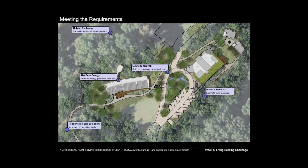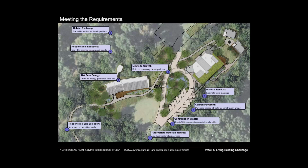The red list was really the biggest challenge on this project, specifying materials without all those chemicals that I showed you in the last video. Purchase offsets for carbon construction, which occurred. So really minimizing the exposure to construction vehicles on this project was also pretty critical. We used FSC or salvaged wood, Forest Stewardship Council wood. We had local materials within 100 miles. We had 90% construction waste reclamation. That's actually the dumpster there, by the way.